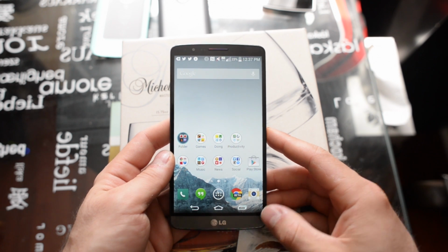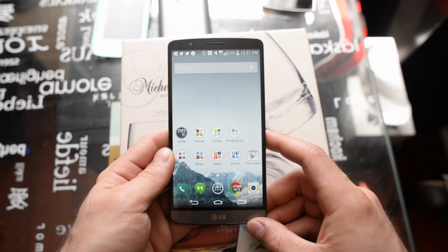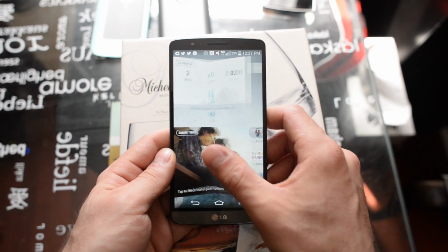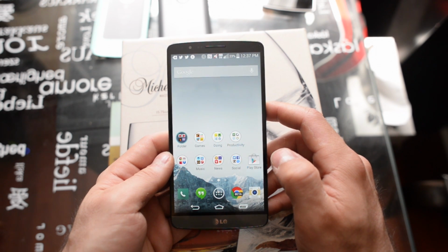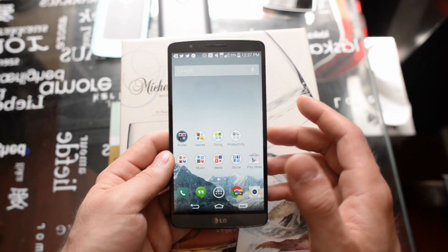The LG G3 is one of the most anticipated devices of the summer. It's going to be released on August 1st for a number of carriers in Canada, including Rogers, Bell, MTS, SaskTel, and Videotron. And while it's the first device to sport a QHD display in the country, which works out to be 2560 by 1440 pixels, there's a few more things here that make it stick out.